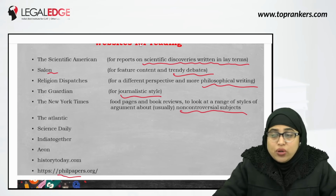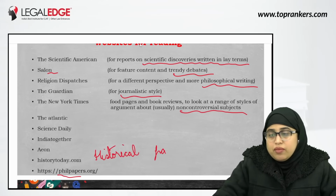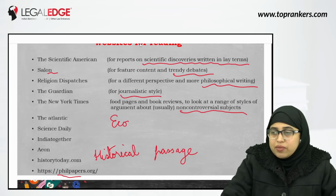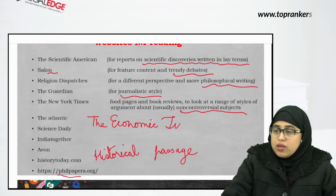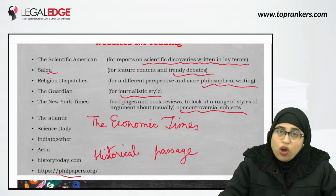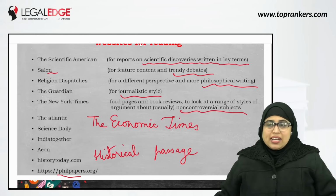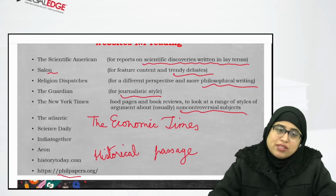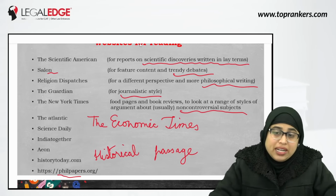Now, historytoday.com talks about historical passages, bacha. Then Economic Times is not mentioned, I'm writing it here. The Economic Times. Basically, this website is for articles based on economics. So, bacha, these are the different varieties. Philpapers, as I have already mentioned, is for philosophy. So, we are getting history, economics-related passages, debatable topics as well. So, actually, you're going to get variety by reading these beautiful websites.